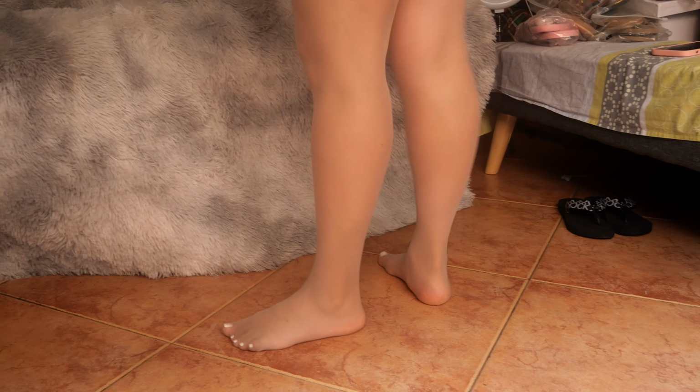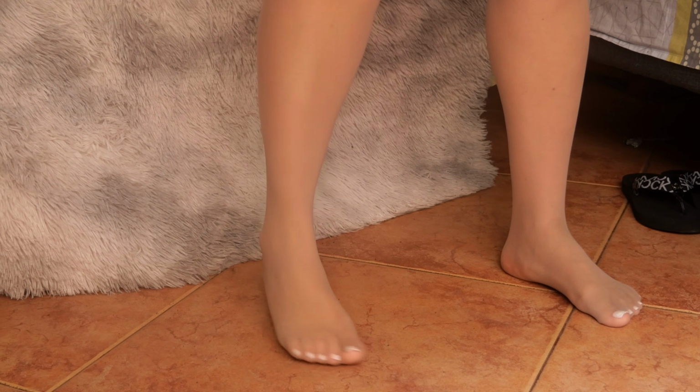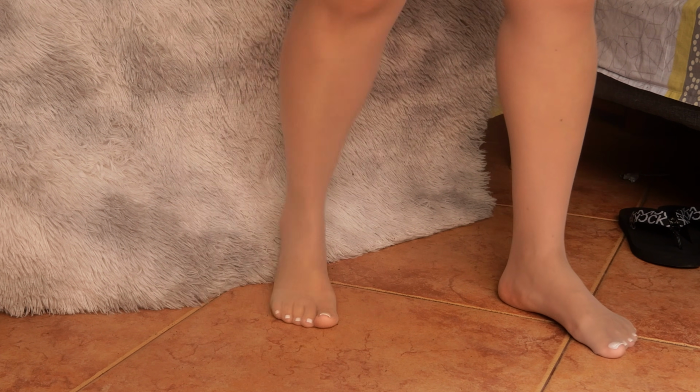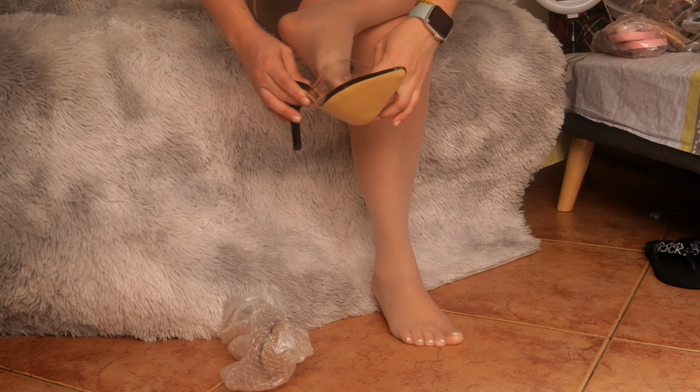I really like how this tone works with black heels because the contrast is soft and elegant at the same time. The pair I have today has a clear strap and a pointed black tip. The shape is very feminine, and the height of the heel gives balance between elegance and comfort.